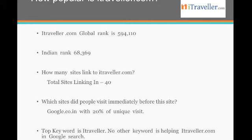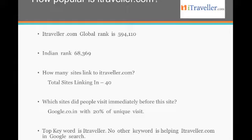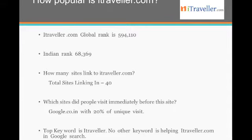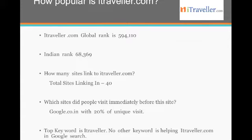Coming to keywords, iTraveler is just using one keyword, that is iTraveler. On Google, customers will find only iTraveler if they key in iTraveler, otherwise not. Whereas for KeralaHolidays.com, the keywords are very diversified: tourism, Kerala Holidays, Kerala packages, for everything. They are able to see themselves on the first page of Google itself.